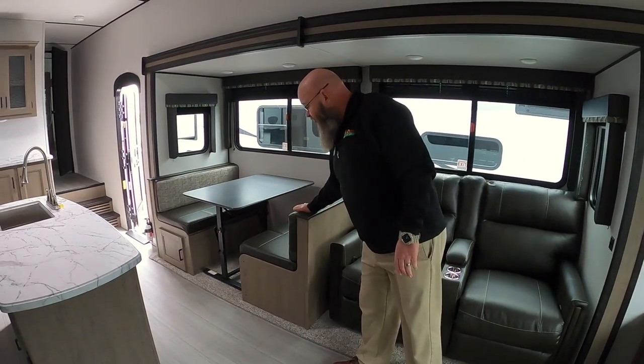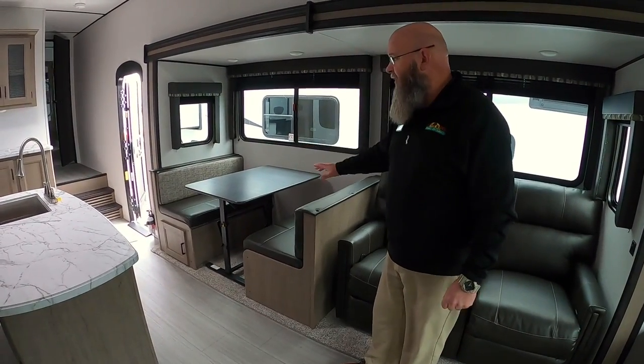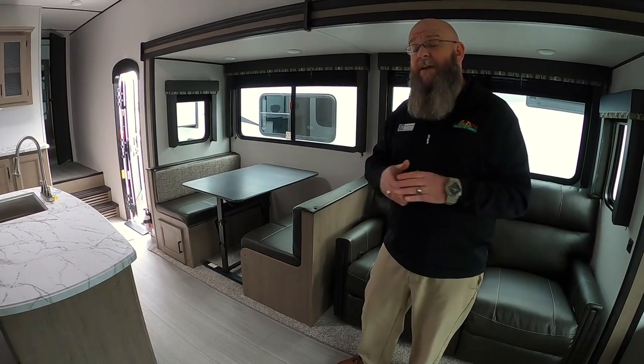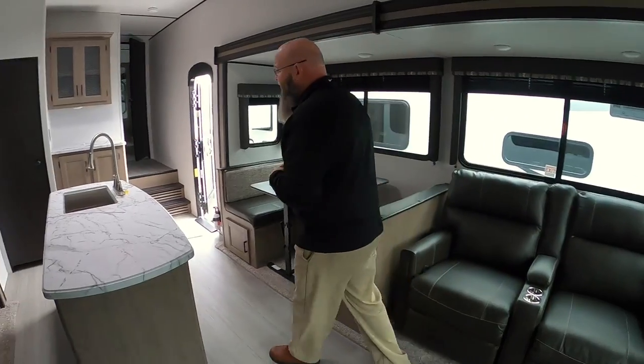And then you've got your booth dinette. Plenty of storage space underneath that. That drops down to make a bed. So even in this coach, sleeping capacity for six, very easy.